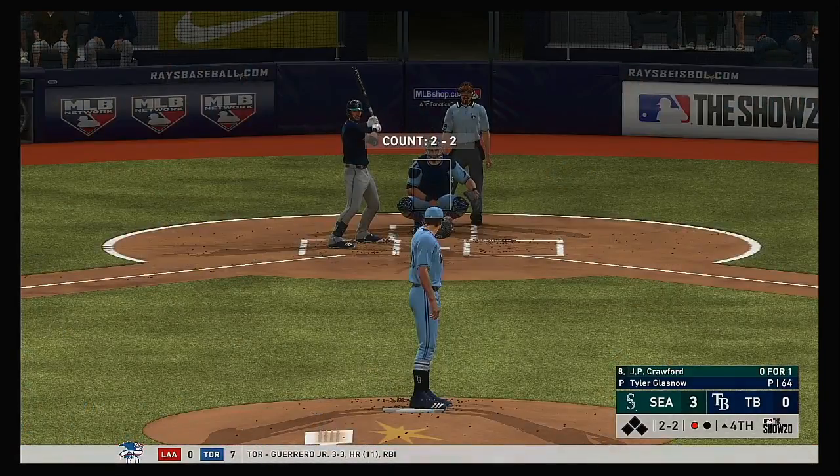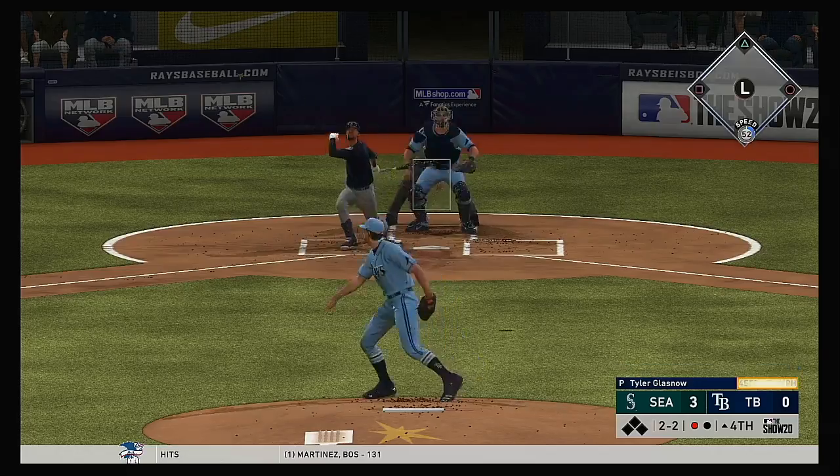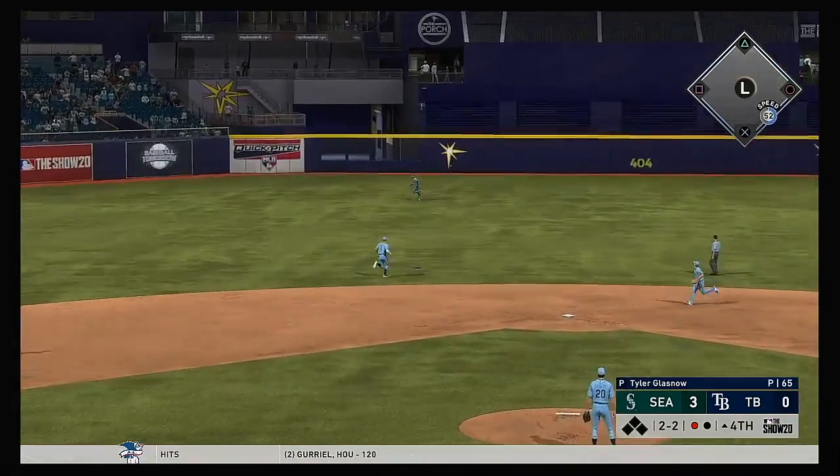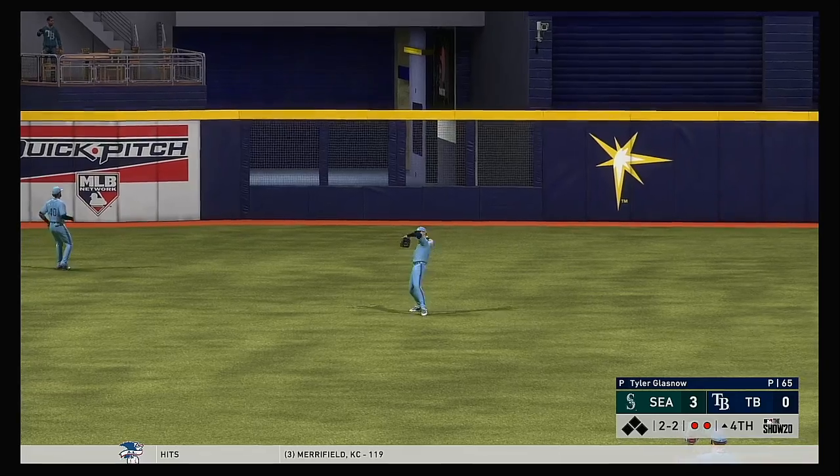And that brings up the shortstop, J.P. Crawford. Set to deal on 2-2. High in the air out to center field. Kiermaier's got a read on it. He's got it, and there are two down now.